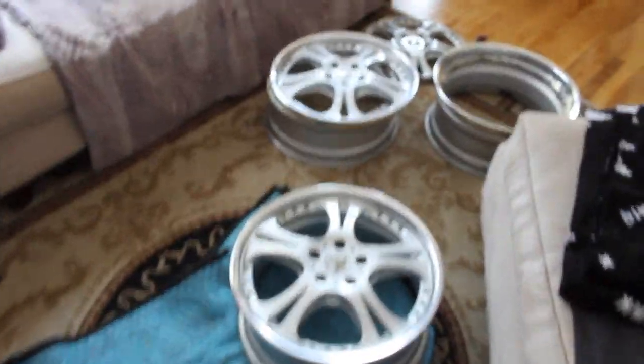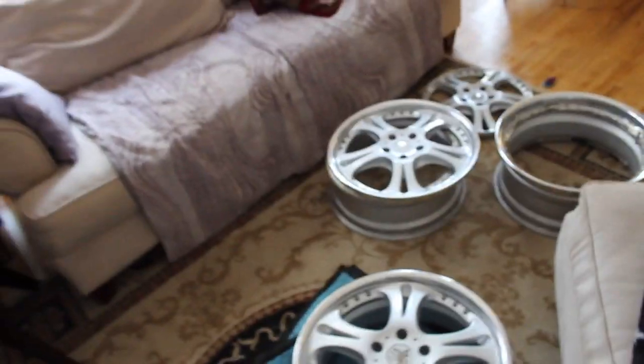The lips are ordered. I'm going to be doing 3-inch lips in the back and 2.5-inch lips in the front. It's going to be a 9-inch wheel in the back and an 8.5 in the front. I have the offsets written down somewhere. I ordered everything already, so everything should calculate to work out the right way, thanks to my buddy Mark, who has an E36 as well.